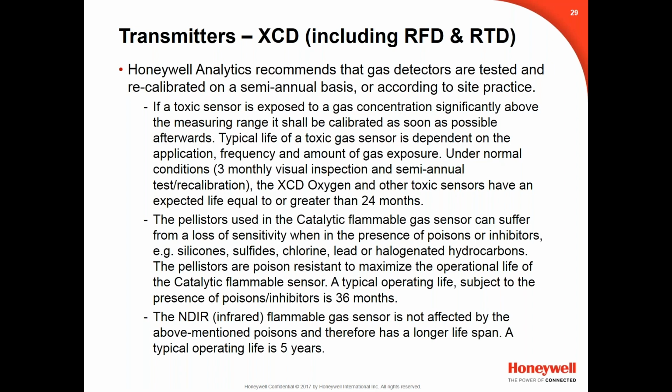Catalytic, we use terminology here called Pellister that comes from England. It's basically catalytic beads. And we typically get 3 years operating life out of those. Again, that's going to be subject to how much gas the detectors are seeing.